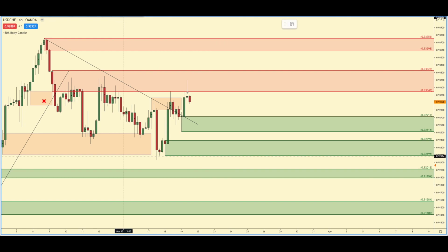And that's why I'm staying away from pairs like Aussie and the pound, just because these pairs are more lining up with the dollar and what the dollar's doing. So I'm very interested in trading this pair. I just need to wait for the best time.